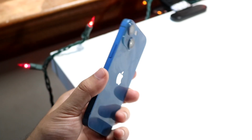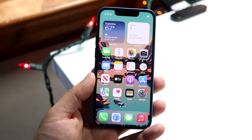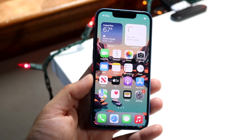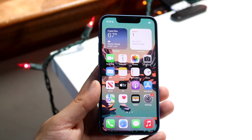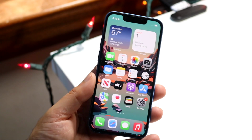It's a really good looking phone. And I think at the end of it, if this is the end of it, then I think it's awesome. I think Apple did a good job with the 13 mini. I think they did a weird job with the 12 mini, but the 13 mini is a really good phone without a doubt. So that's pretty much it.